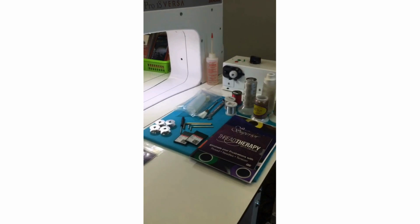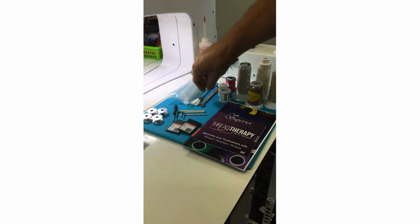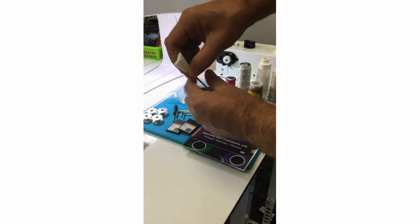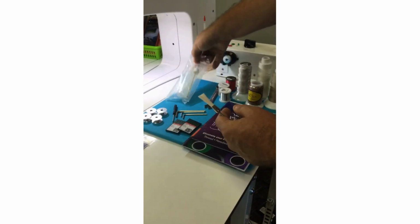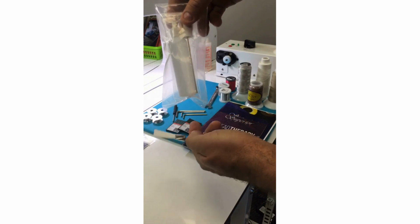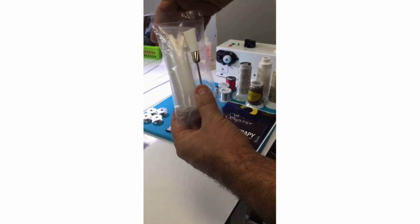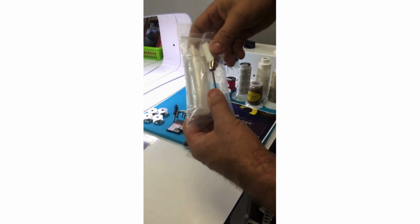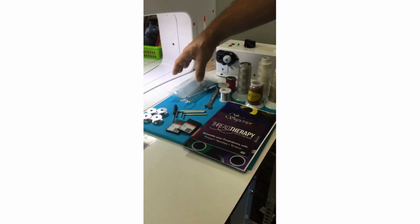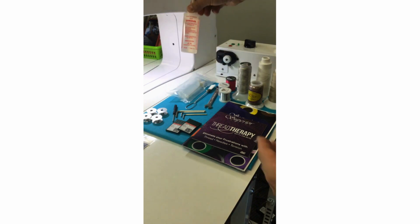So some more little goodies that the machine comes with. Of course, you've got your little maintenance tools like your little brush to clean out your bobbin area, a little vial of oil, because yes, you'll be oiling the hook area more frequently with your high-powered sewing. This is 2,200 stitches per minute. So very, very fast.